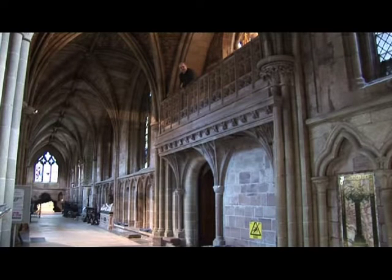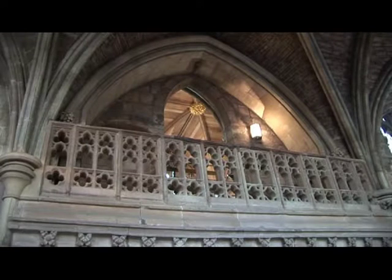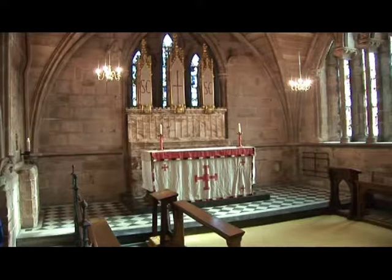Because from up here, the monks would expose or put on display the head, the skull of St. Chad. And the pilgrims down there on the floor would be able to observe it, worship it, pray to it. And the head was kept up here in what is known as the head chapel.